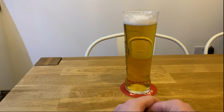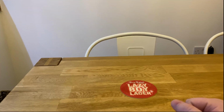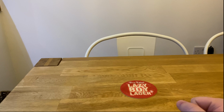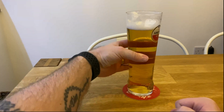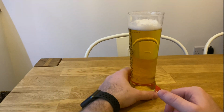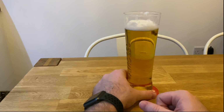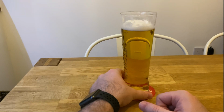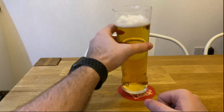And yeah, so let's get in and give it a taste. See what we think. Tastes nice, to be honest. Carbonation in there, not too much when you're drinking it. It's probably just about the right amount, to be honest. It's got a nice head on it as well. It smells nice. It smells like a lager, to be honest. Very easy drinking.